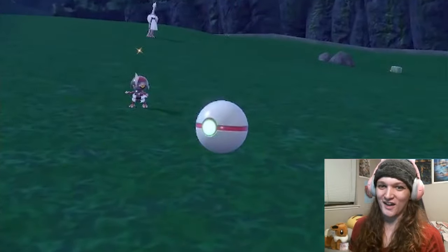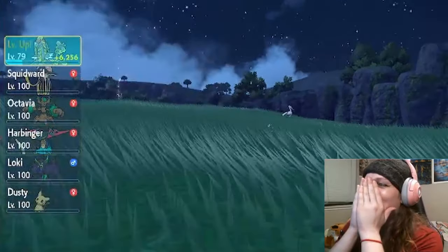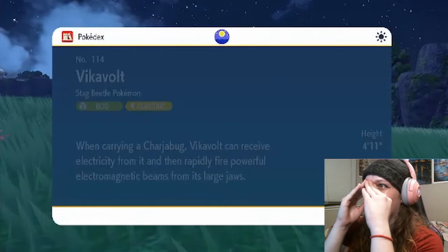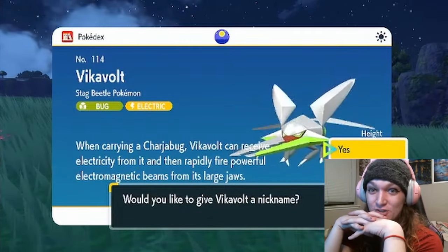There we go, okay. She went in the ball. It wasn't too much later. Oh my god. That's a full odds Tera Vikavolt. Oh my god. I thought we were going to be doing this hunt so much longer than that. I did not think we'd actually get it tonight.